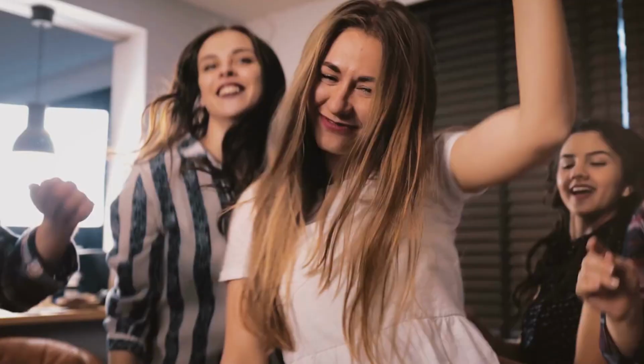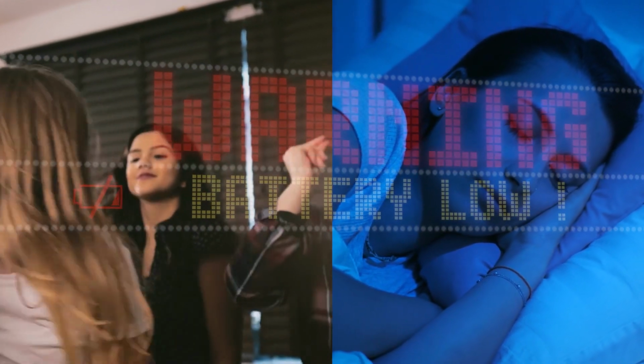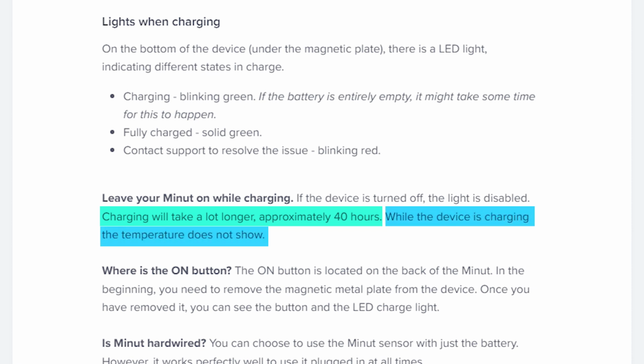One of the worst things that can ever happen is you've got an event going on, but you don't know about it because the battery is dead. I'm sure somebody's already created a mount and a charge plug, but I'm looking on the Minut website. It says you shouldn't charge the device longer than 40 hours. It also says that the temperature feature of the device will be disabled while it's plugged in. So even if you plugged it in at all times, you're losing out on some of the features that are actually beneficial to this device that make it a super strong competitor.